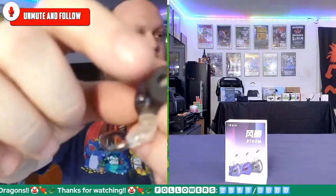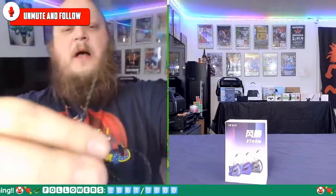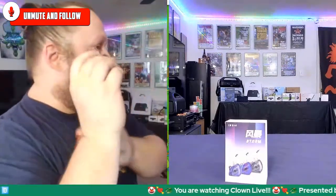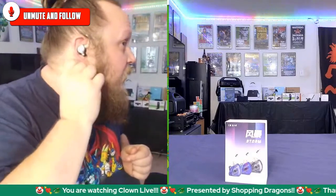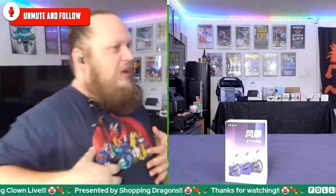it comes with several different silicone ear tips, so you can get the right size that fits you best. Now, the twisted audio cable is wrapped in a piece of plastic. That makes it super easy to put these in your ear and then put them behind your ear. Do you see? You put it right behind your ear, and that really excels at holding them in place.